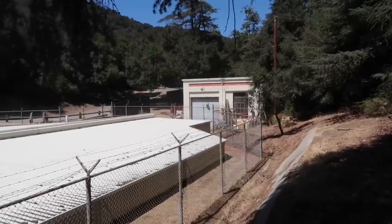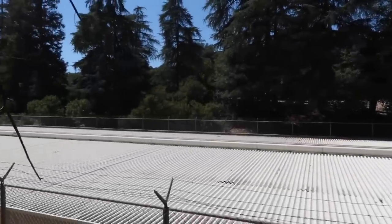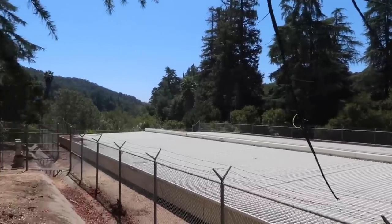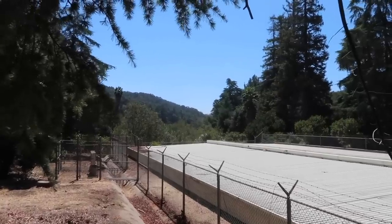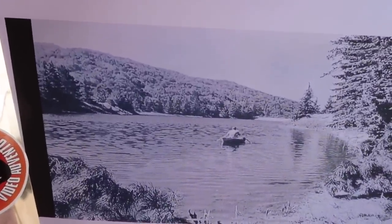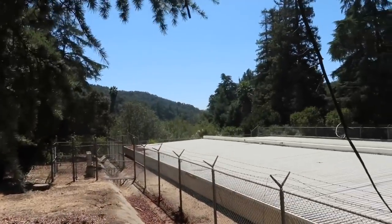I kind of backtracked just a bit around this item. The rock skipping section is right over there. And look at the formation of the hillside and the mountains. You know, obviously grown up quite a bit. But there it is, the same type of angle downward. And there he is going across the water, doing some paddling.